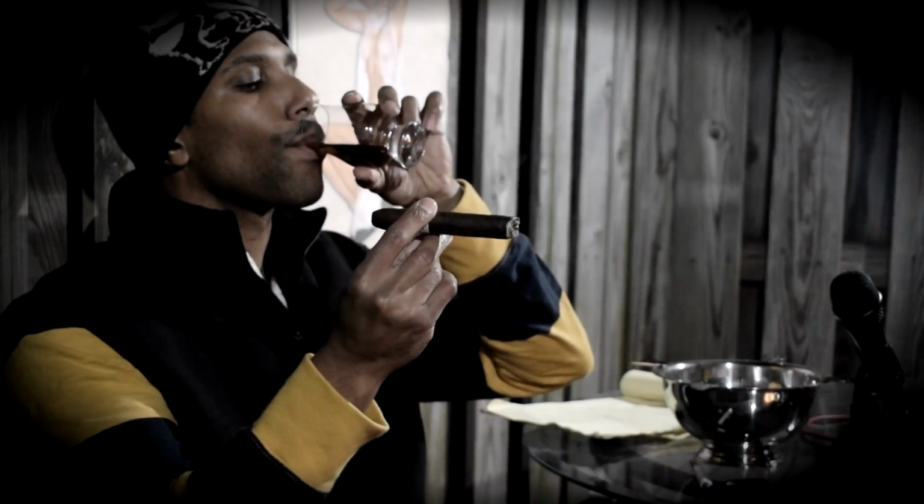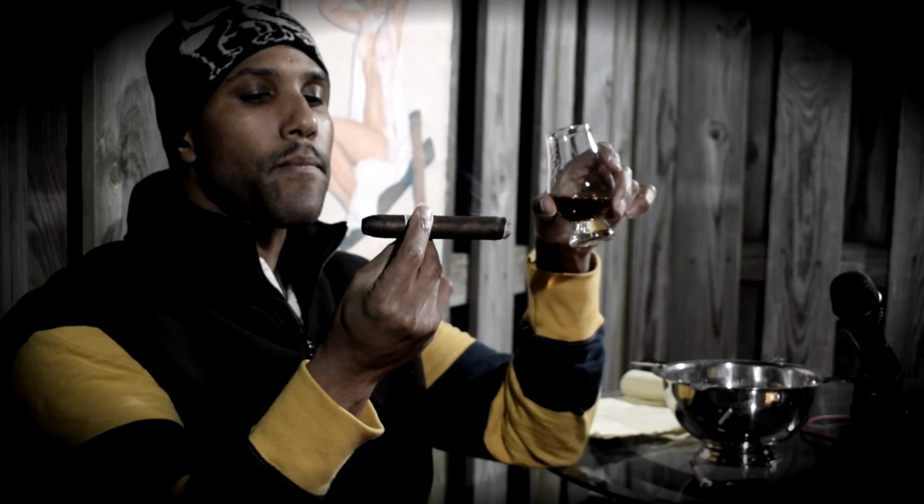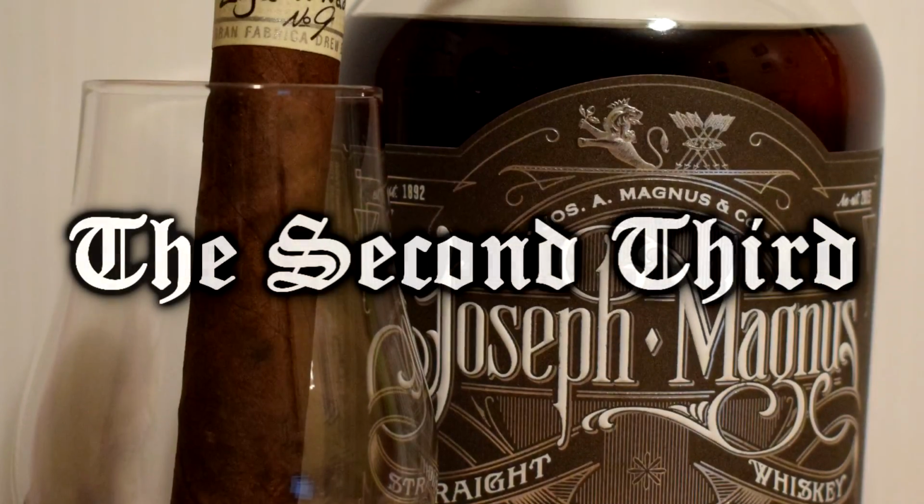Oloroso sherry cask, and then it's finished in a cognac cask. So that gives it its extremely distinct flavor. So what are you here for? You're here to find out if this is a good pairing or not. Right now, this is a good pairing. This most likely will be a perfect pairing. We'll see how it really shapes up once we're in the second third. But right now, it looks like a perfect pairing. I'll get back to you and we'll talk more about the cigar, this aged distilled spirit, and how they mesh together.